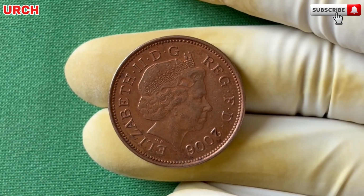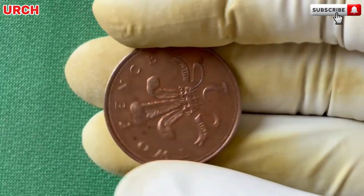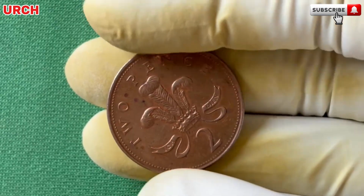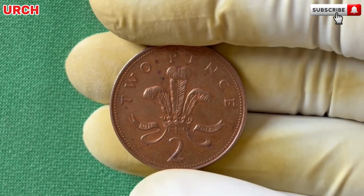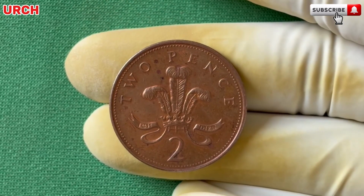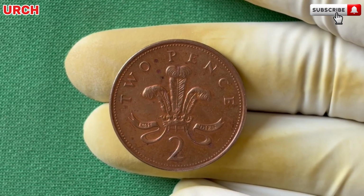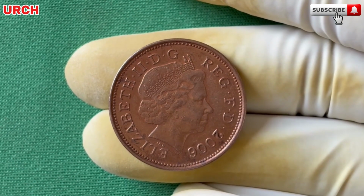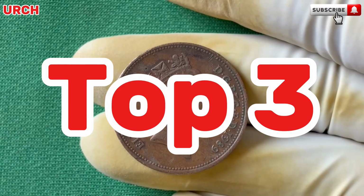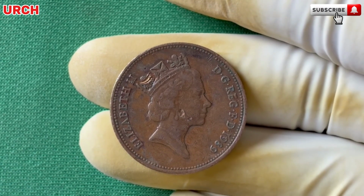Yes, you heard that right, $15 million for a coin that started its life worth just 2p. That's the power of history, rarity, and timing. That's the power of numismatics. So the next time you empty your pockets or sort through a jar of change, take a closer look. You never know when the next extraordinary find is hiding in plain sight, waiting to rewrite history, waiting to change your life.